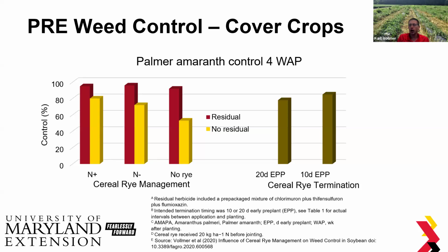In this particular study, looking at those dark green bars on the graph, we looked at terminating cereal rye 20 days before planting or 10 days before planting. And when we terminated closer to planting, we got much better, about 80% control of Palmer amaranth 4 weeks after planting compared to about 75% with that early cereal rye termination. And again, by terminating late, we're getting more biomass, not getting complete control, but having that higher biomass is really going to help suppress the weed throughout the growing season. It's really going to complement your post-emergence herbicide application.